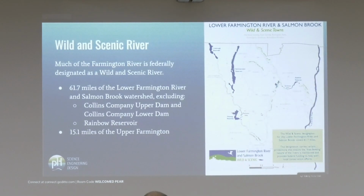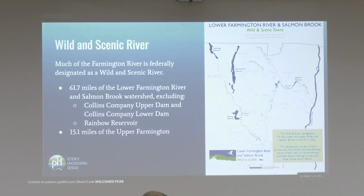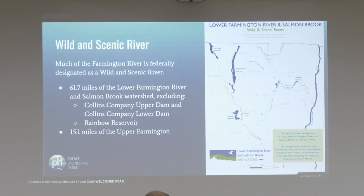The dam spans the two towns of Avon and Burlington, and it's located on the Farmington River. A good portion of the Farmington River has been designated wild and scenic. In about the mid-1960s, Congress passed the Wild and Scenic Act, which designated rivers that had outstanding recreational, cultural, and natural values that they want to keep. There's an upper Wild and Scenic and a lower Wild and Scenic, and if I say anything wrong, folks from this group can correct me.